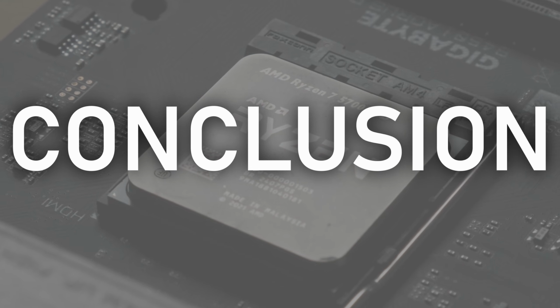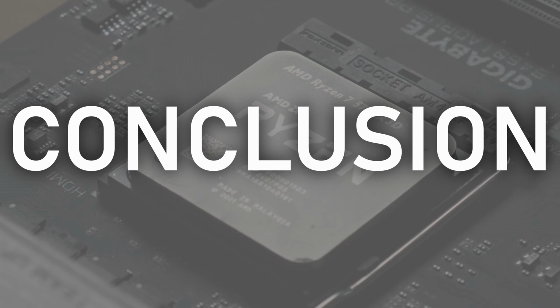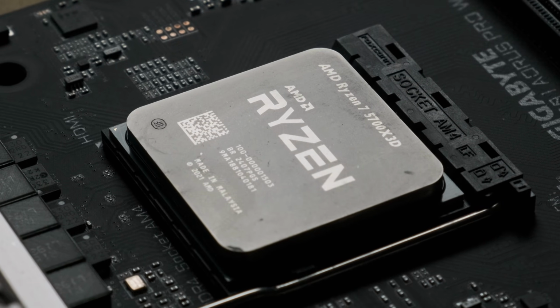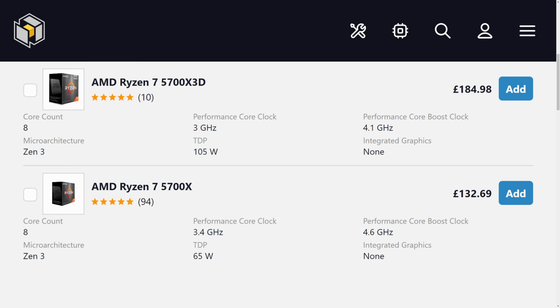Whether or not the 5700X3D is worth buying depends on a few factors, not least of which is where you are in the world. At the time of writing this script, the 5700X3D was selling for £182 brand new in the UK, next to £132 for the non-3D model. In the US, that's $196 and $158 respectively.